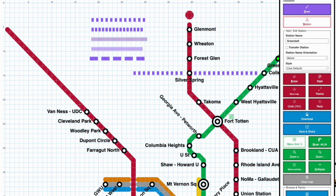I've also added a new way to make it easier to visually see how far apart your lines and stations are. The Show and Hide Grid button has been reworked to show XY coordinate numbers on the edges of your graph paper grid. It also shows a subtle, darker stroke on the graph paper grid every 3, 5, or 7 squares.